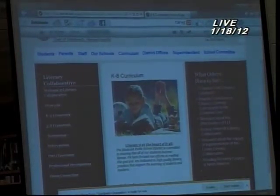Okay. So this is an example of the K through 8 ELA curriculum page that we've been working with teachers to collect information to build, to help show our programs and the wonderful curriculum that we have in our schools that we're working on.